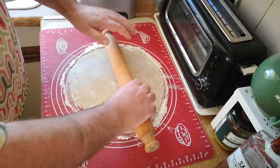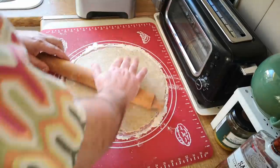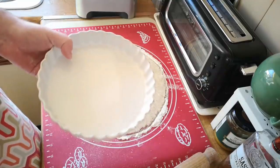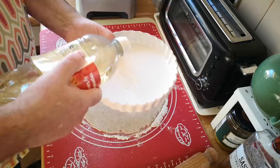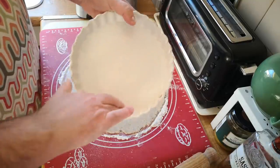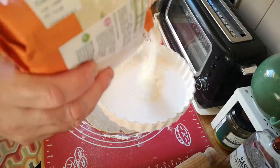Maybe a tiny bit bigger, because I do want to fold this over, because we've got to bake it completely blind with no filling, and I don't want it to collapse inwards. So my flan case, I'm just going to put a bit of vegetable oil in there and make sure that's well coated. And then normally I would use semolina at this stage, but I'm actually going to use ground almonds.